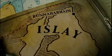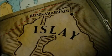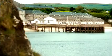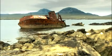If you manage to make your way to Islay, you will find one of the nicest Hebridean islands. And here at Bunnahabhain, we're the most northerly distillery on the island. We're right on the coast. In a good northerly gale, you'll have the waves breaking against the walls, and you'll have the spray actually coming up over the top of the warehouses.